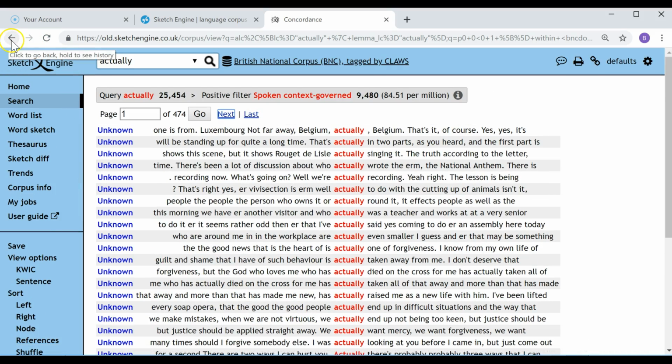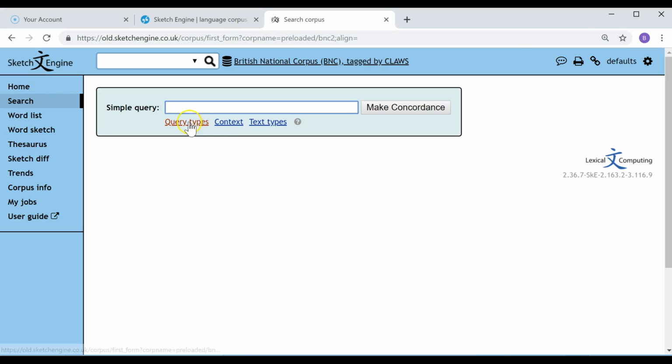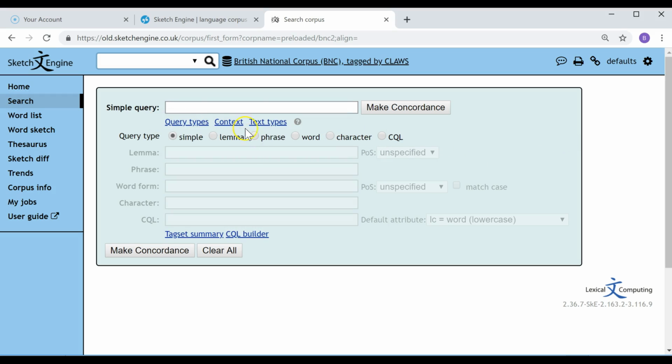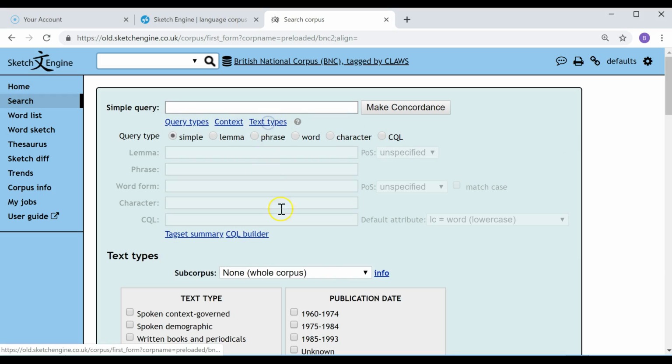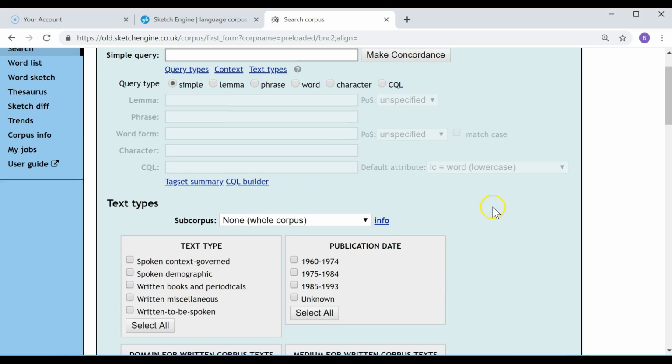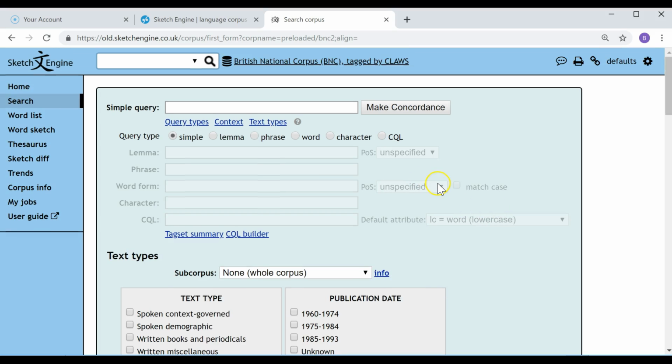Right, so that's question 1. Of course, you could have gone through, done a search for actually, and then looked in different text types. So you could have done it by spoken demographic, by written, and that would have been a different way of doing it. But this is the simplest way.